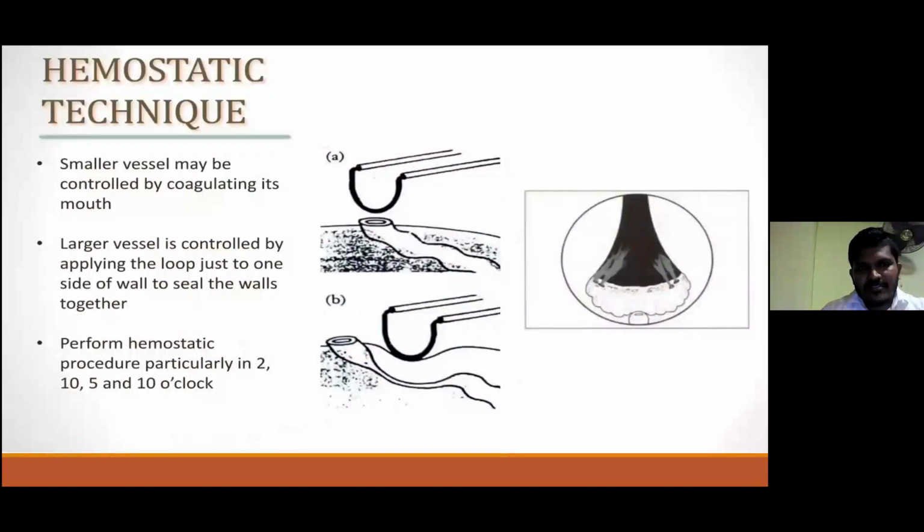And hemostatic techniques: while we are cutting, we can use the loop. If it is a small one, we can control it by coagulating its mouth, and if it is a large vessel, we can control it by pushing it, applying pressure on the lateral side.